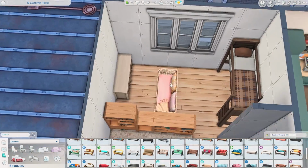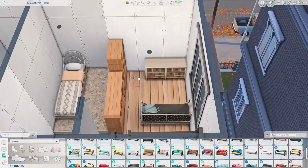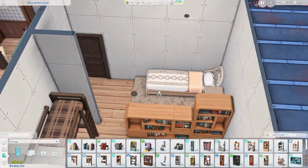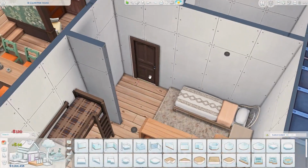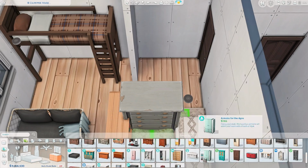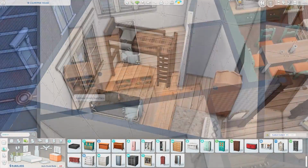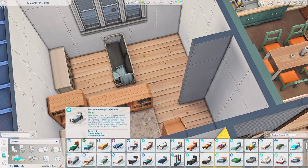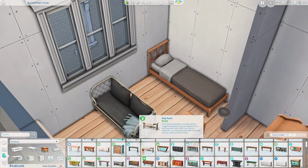So anyway, I started out placing the bunk bed over there, and then I realized, hey, what is the point in creating this fake privacy for them when one teen is raised in the air and can literally look at the other over the bookcases and everything?